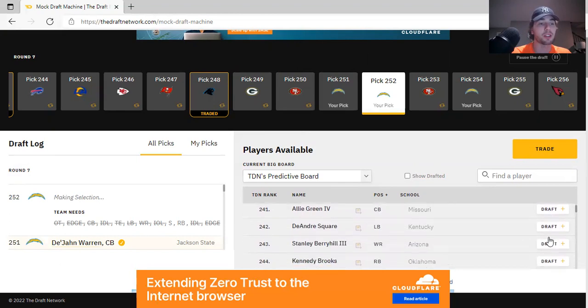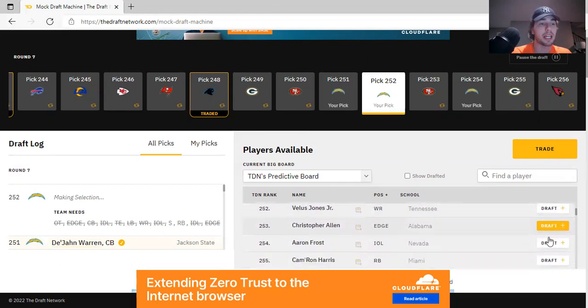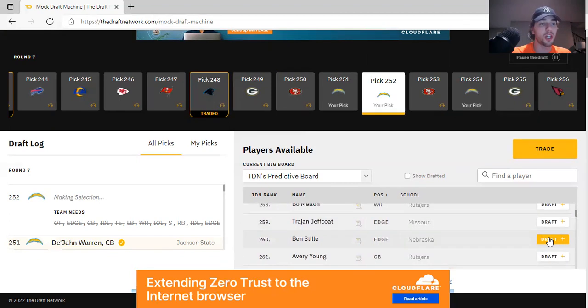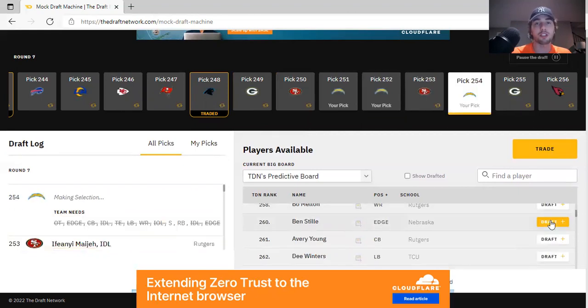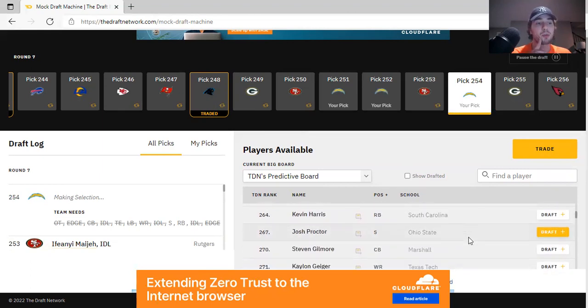And then we have another selection right here. And to me, I want to look at another edge. You see a Christopher Allen on there. Let's see, Trajan Jeffcoat or Ben Still. I think I'm going to go with Trajan Jeffcoat. Once again, I'd like to have some more rotational pass rushers, and that's kind of the need he fills. And then finally here, I think we could look at Josh Proctor.